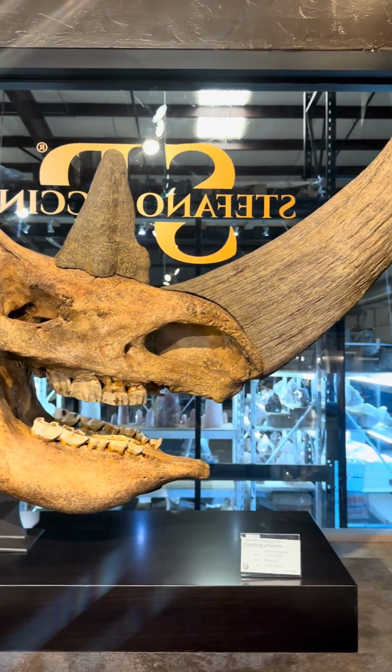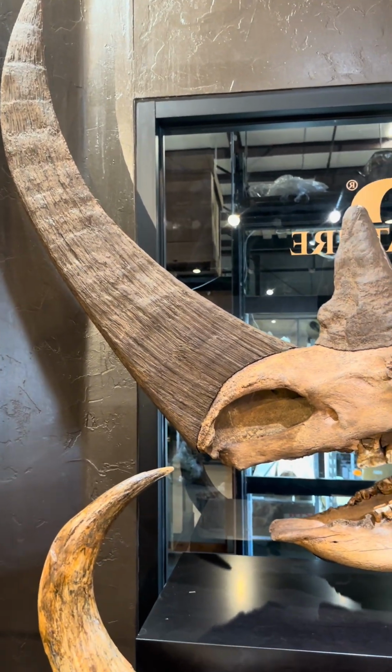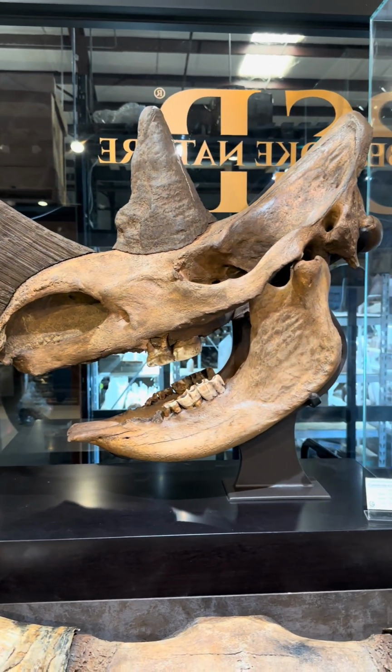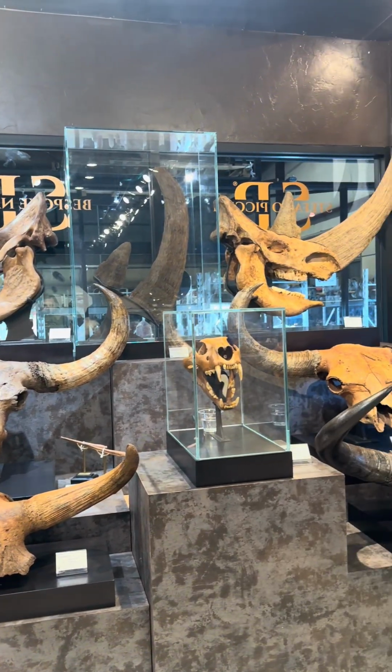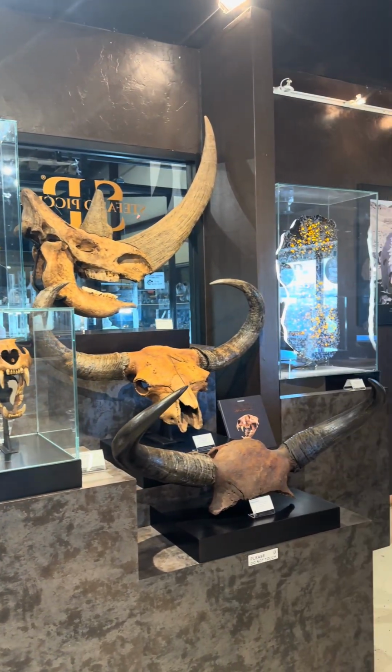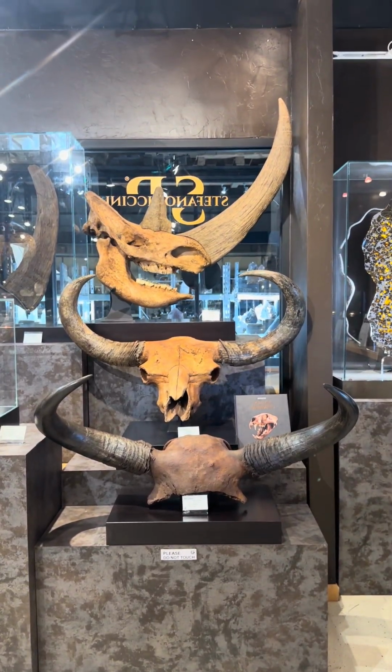Check out these woolly rhino skulls. Those impressive horns are made out of keratin, the same substance that your hair and fingernails are made of. Woolly rhinos are icons of the Ice Age, but when you think of the Ice Age, you think of the mighty mammoth.